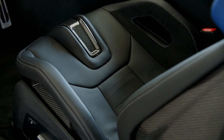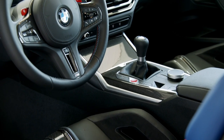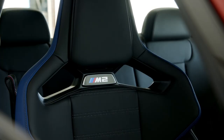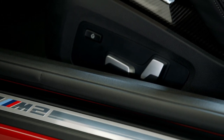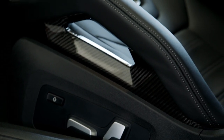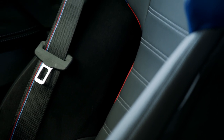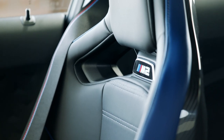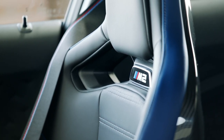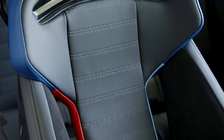The driver and front passenger are welcomed as standard by sport seats in a model-specific design with Sensatec/Alcantara surfaces. M Sport seats with integral head restraints and perforated surfaces in Vernasca leather/Sensatec are available as an alternative. The M carbon bucket seats that can also be found on the options list use carbon fiber reinforced plastic, CFRP, in the structural elements of the seat cushion and backrest and also feature cutouts in the side bolsters and below the head restraints, thereby shaving around 10.8 kilograms off the vehicle's weight.